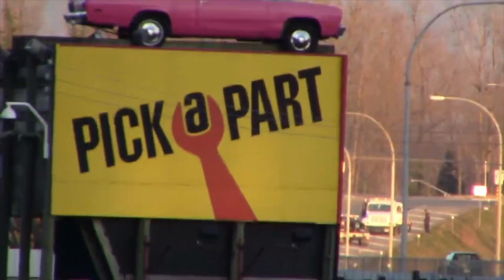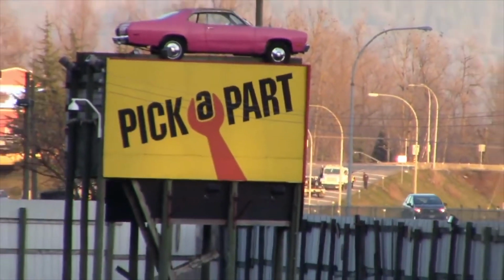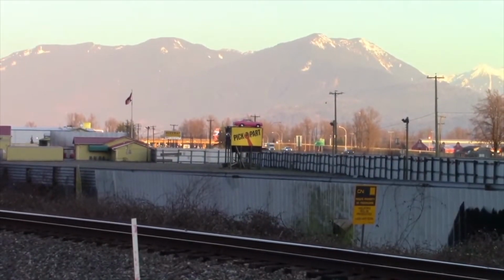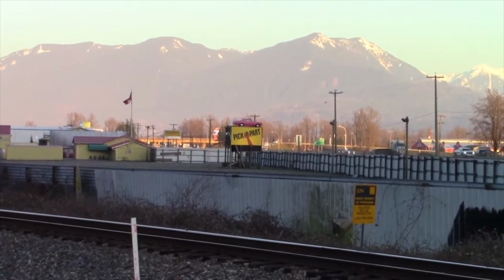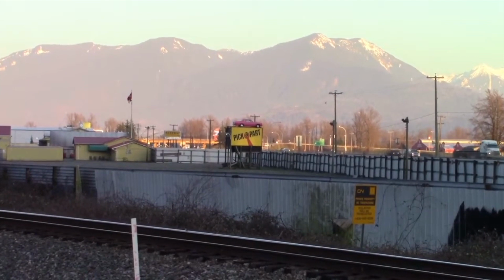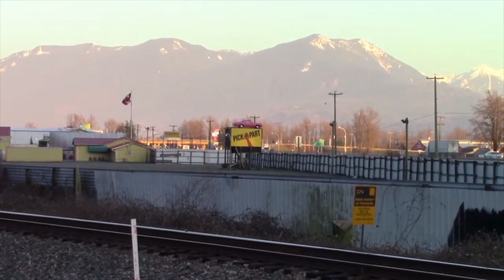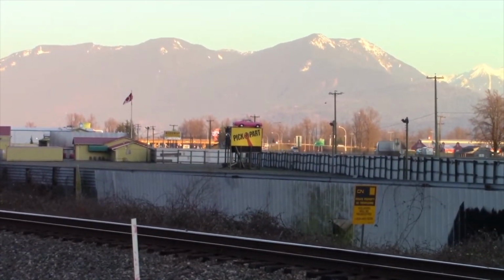Picked it up for $100. Some kids had painted it hot pink for a grad party. When he brought it to the yard, one of his staff says, you want something unique? Put that car on top of that sign. The rest is history. He says, freaking great idea. Of course, the city came along later and they wanted him to take it down because it's now over the height restrictions. He told them to stuff it.